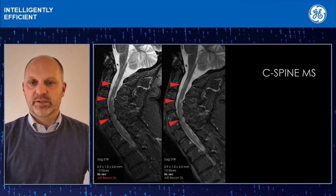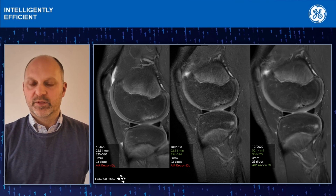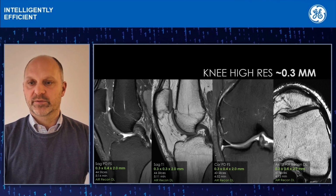Specifically in sequences that have an inherently high noise level, like for example STIR, our observation is that we can drastically increase the contrast to noise ratio, which really improves lesion conspicuity. This is another example of a knee exam where we've improved the spatial resolution and decreased the scan time from the left to the middle image, introducing some noise and removing that noise by switching on the deep learning reconstruction.